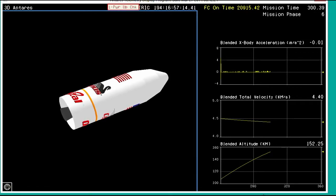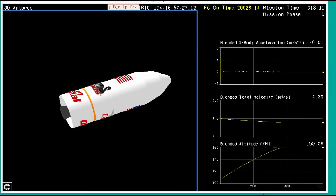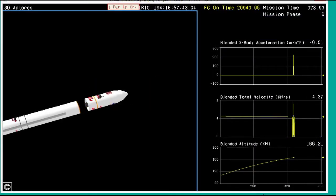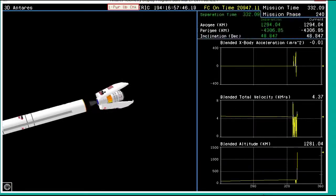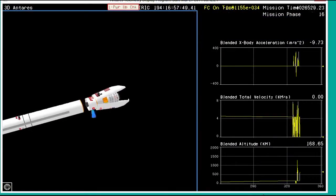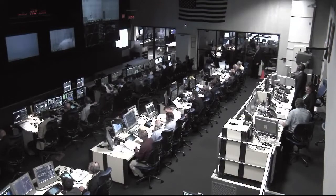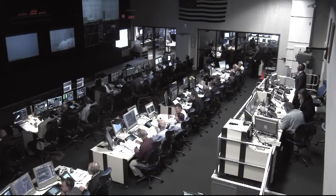Altitude is 150 kilometers. Antares is coasting between stage 1 and stage 2 burns. When we get up to a higher altitude, we will separate the fairing and the interstage. Avionics power is nominal on the power buses. Antares performance is green. Antares continues to coast. Attitude is nominal during the coast period. So at this point, fairing separation coming. And now we have interstage separation. We're preparing for the stage 2 ignition. And we have positive confirmation of stage 2 ignition.